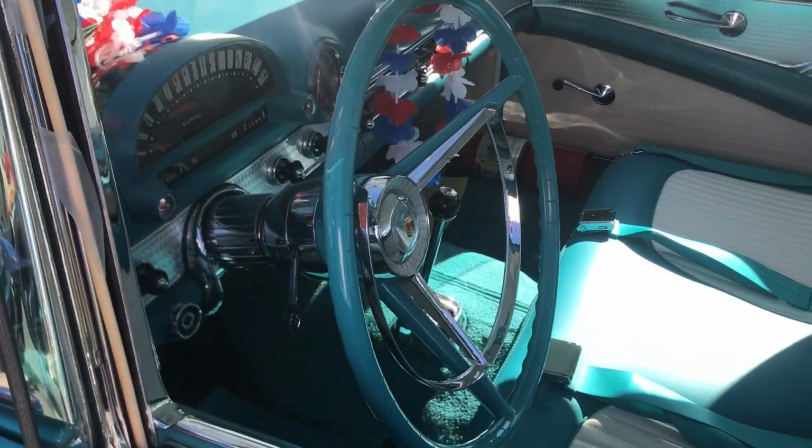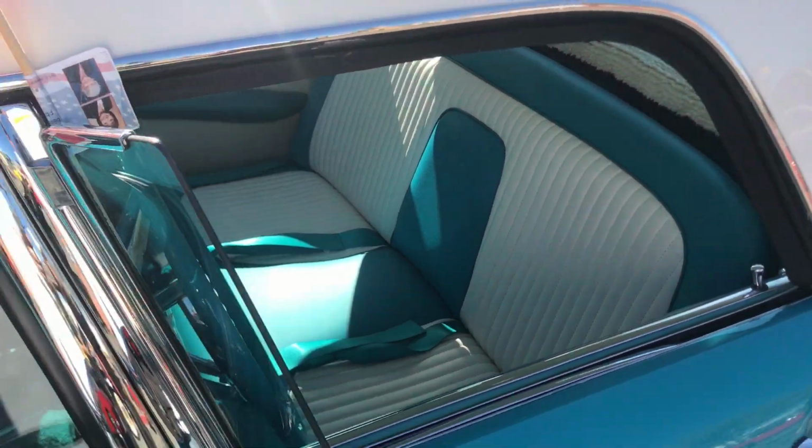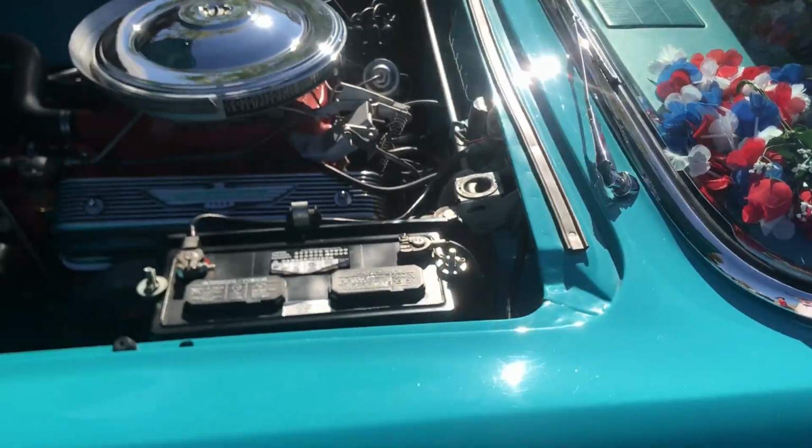Again, just a perfect match. Look at this interior. The piping is beautiful. Done well. Got the little 290 there.